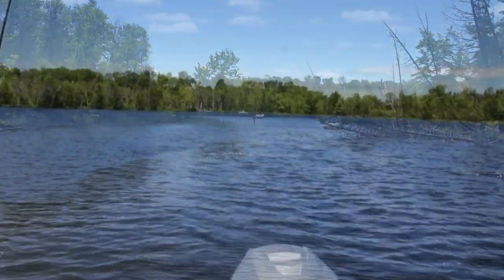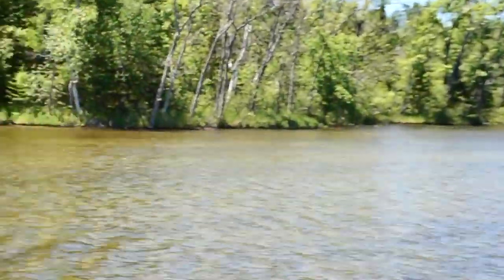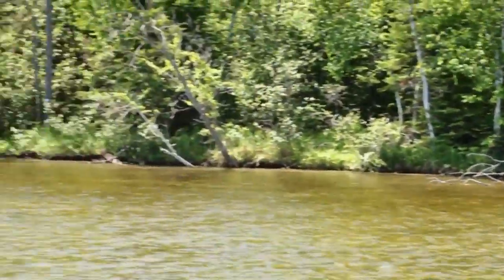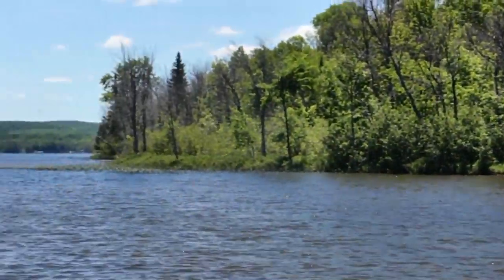Once at the south end of the channel, you'll enter into the west side of Pickerel Lake. On the south shore, you'll see a small sandbar. The area from there east following the drop is a good area to fish, as is most of the area west of Ellsworth Point.